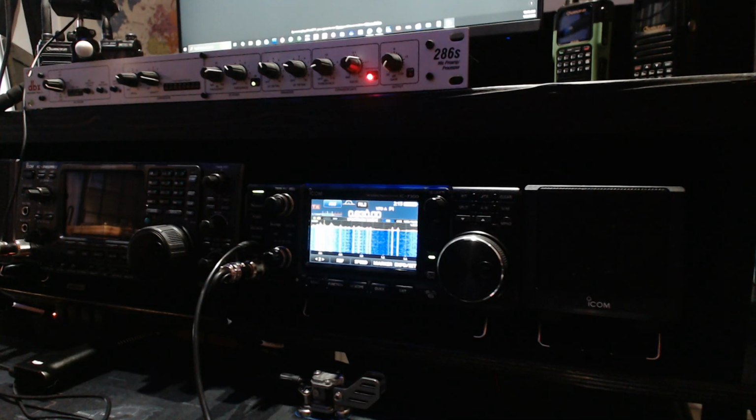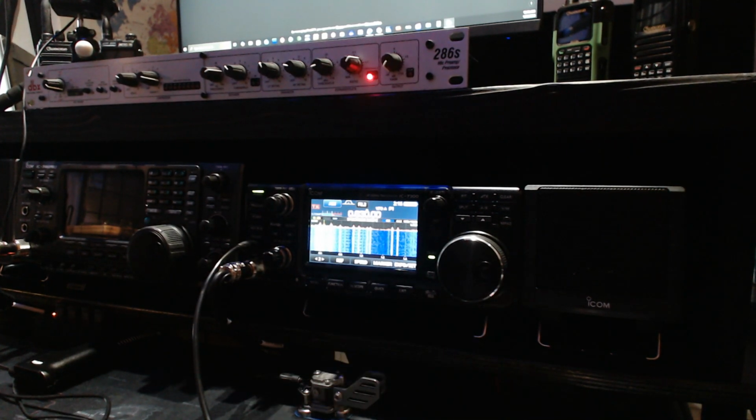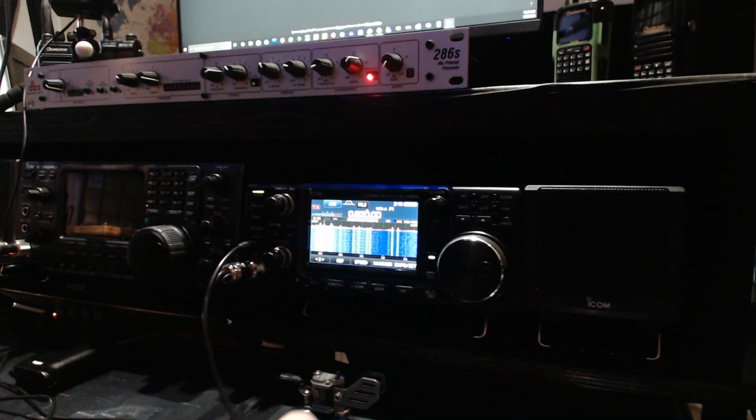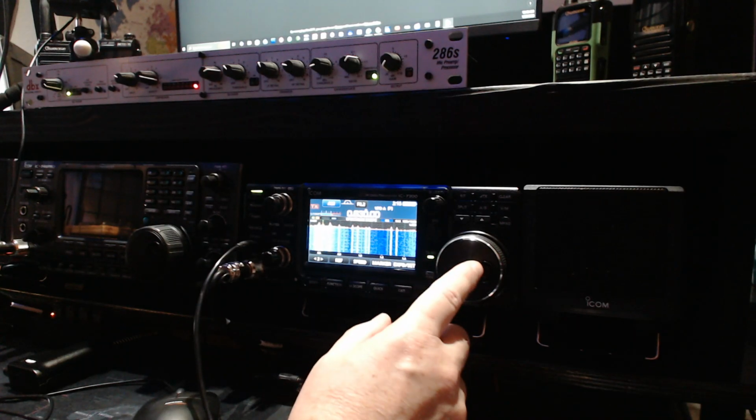So I like using this ICOM to tune around, listening to something different than ham radio. It's got a good general coverage receiver.